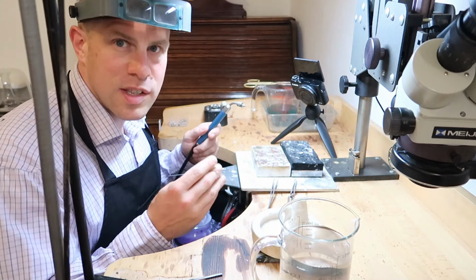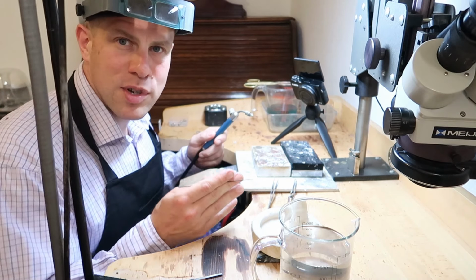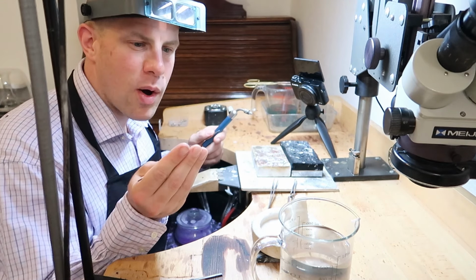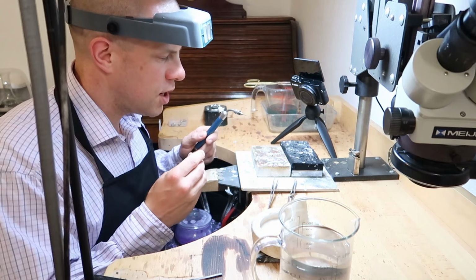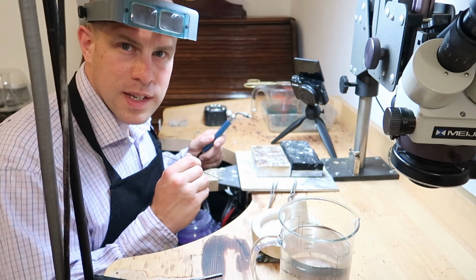Once the two pieces, the coin and the jump ring, are at the correct temperature, I can then apply the solder with a solder pick to the right place at the right time. So, let's get soldering.